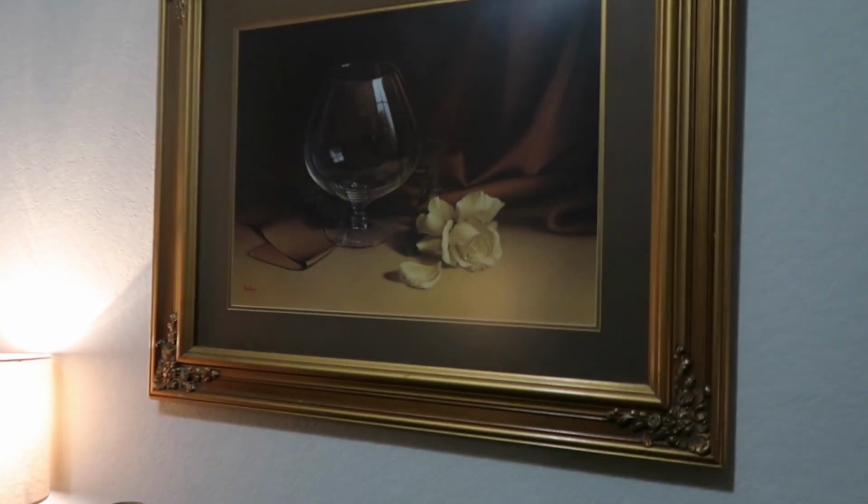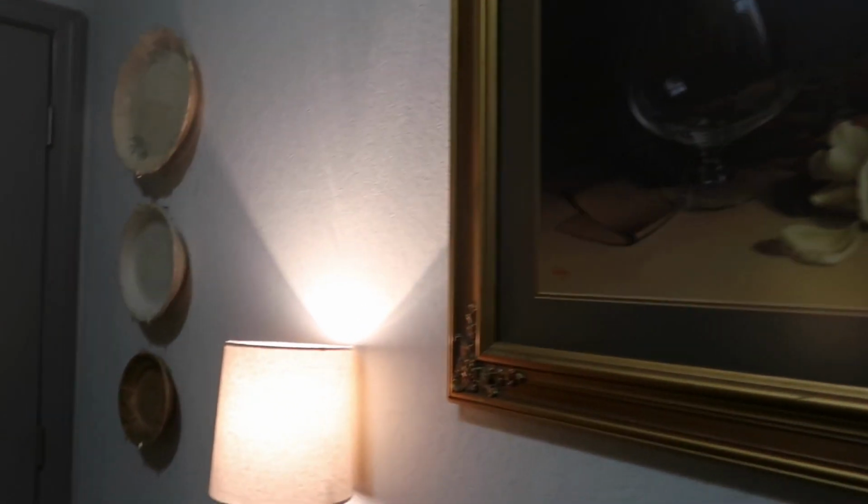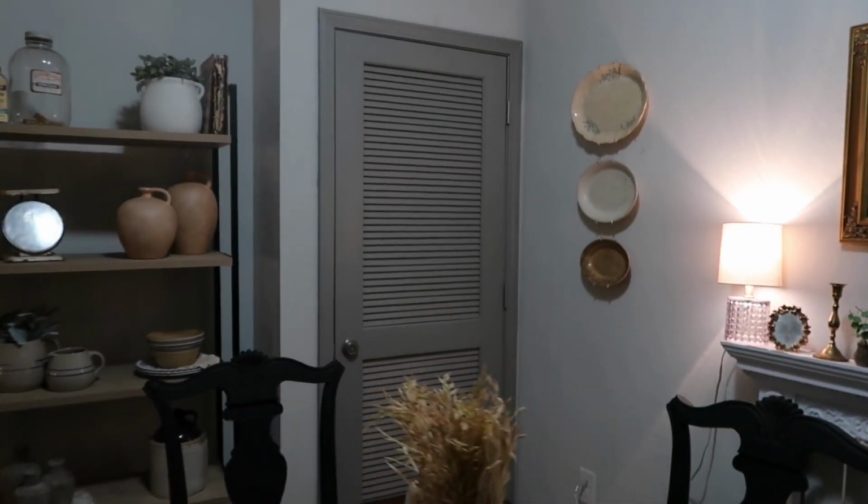And this is a Winberg painting. My grandparents gave it to my parents, and then my parents gave it to me and my husband. So I love that painting. It's so pretty, and the frame is pretty too.